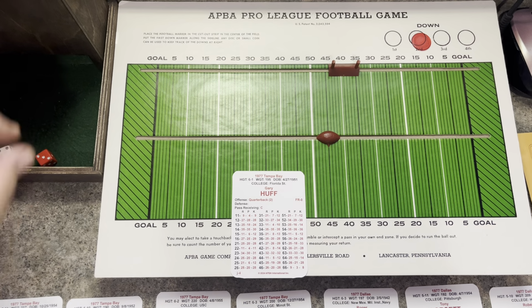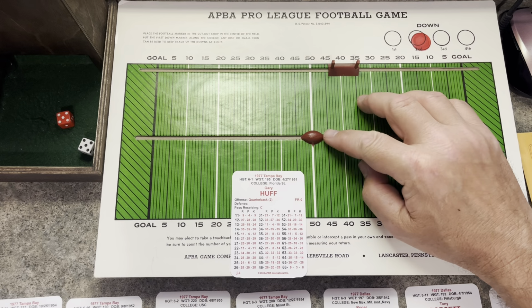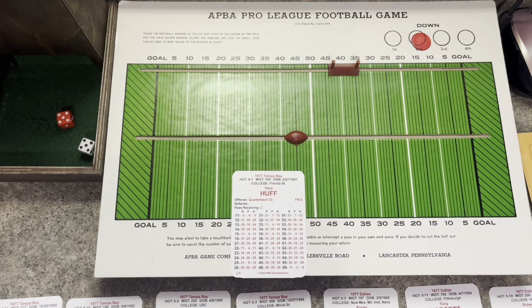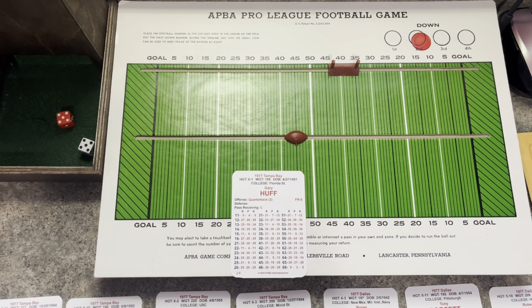10, H, 15 to be ineligible receiver downfield, 10 yards from line on the offense. So Dallas is going to take that penalty, 2nd penalty of the day for the Bucks. And so it's now 2nd and very long.